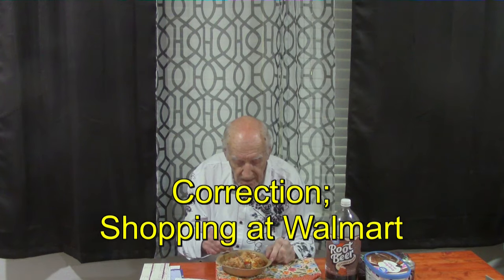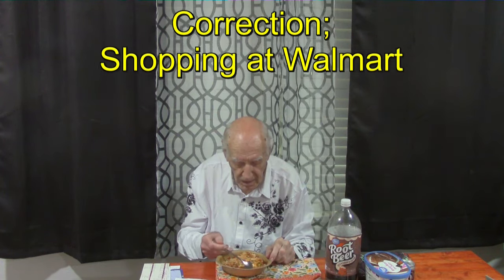Good root beer. This is the Great Value label name root beer. And when I'm shopping at Kmart, I buy that. The 2 liter bottle is only $1.